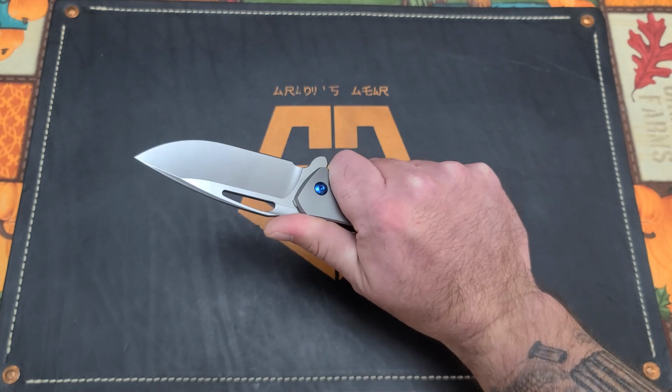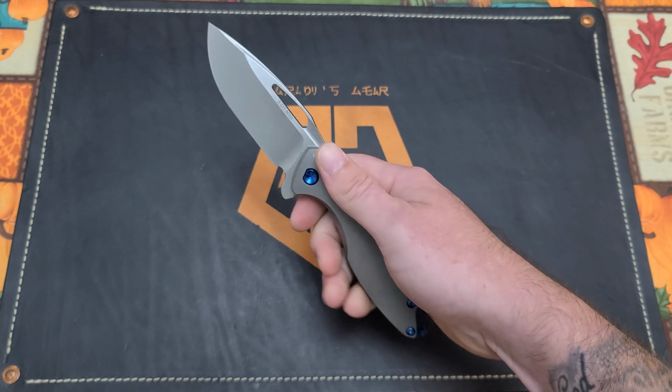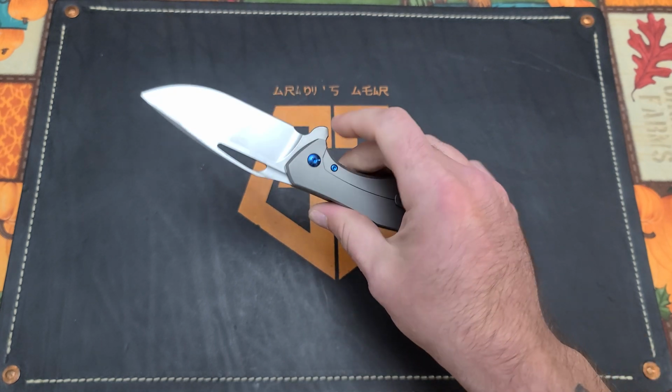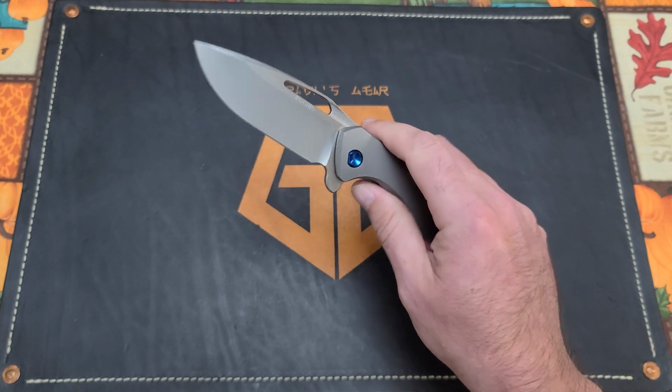And you guys know me. I'm not really into a big knife. This is a full-size knife. But this thing carries so well. I love it. It carried so well for me when I had Kyle's that I was pleasantly surprised.